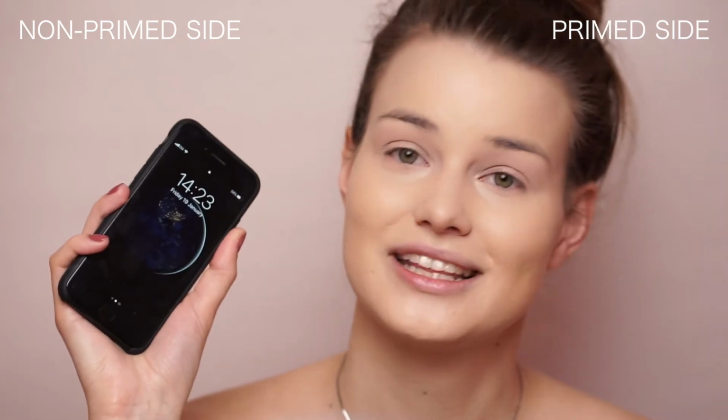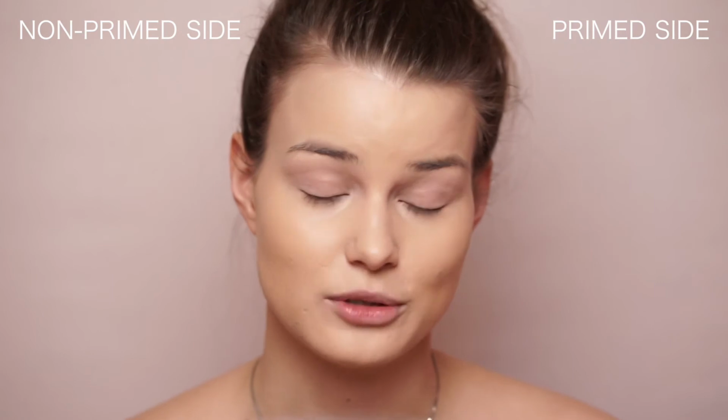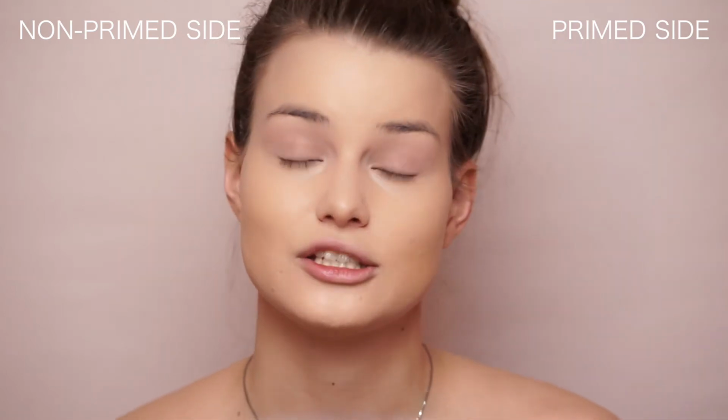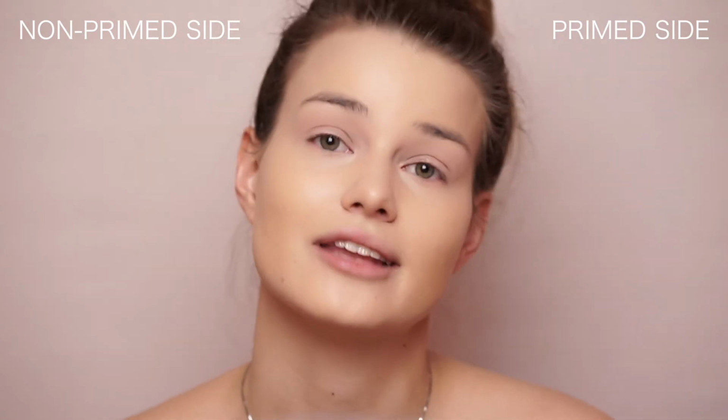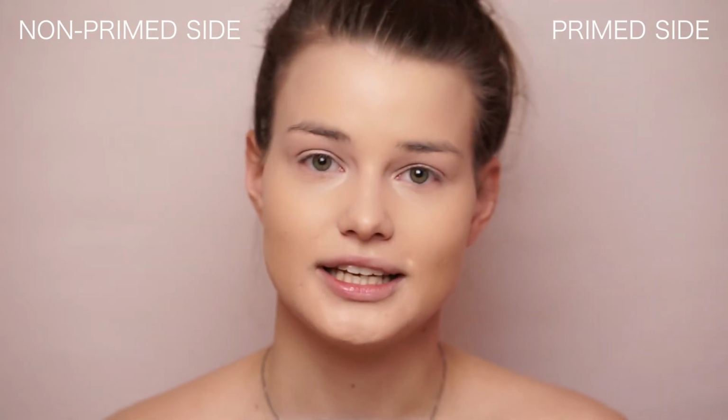It is currently 2:23 p.m. in the afternoon, so we'll take this as a starting point for this foundation. This is how we're looking at the moment. I'm going to finish up my makeup and we'll see how the other products blended on top of both sides. All that kind of good stuff, we'll see at the end.